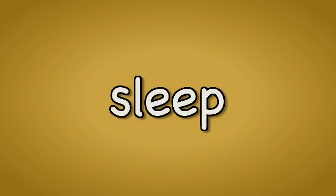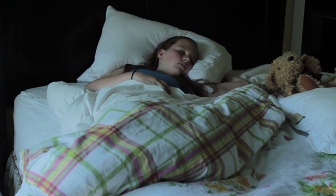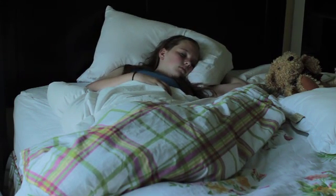Sleep. The girl sleeps in the bed. Where do you sleep?